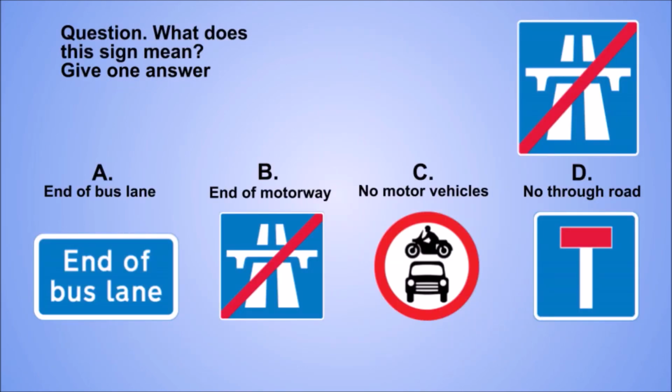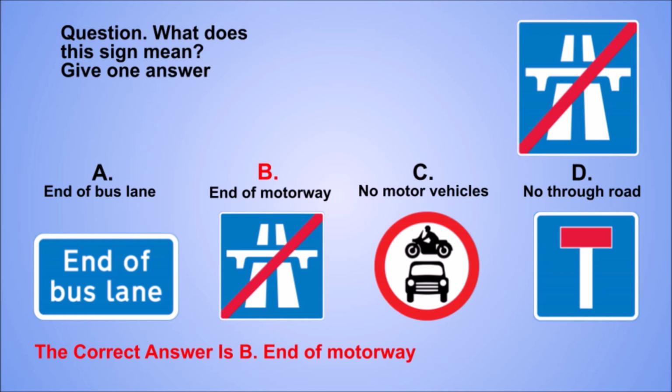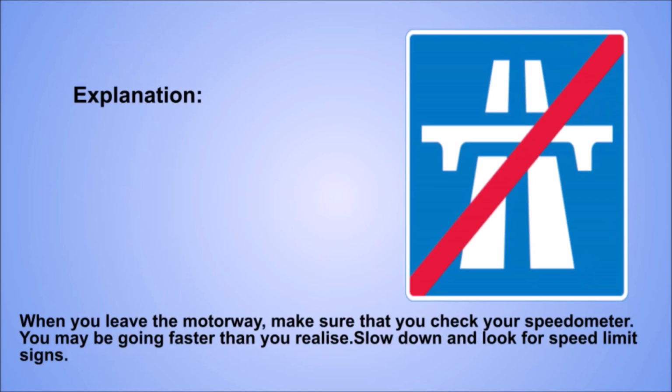Question: what does this sign mean? Give one answer. A. End of bus lane. B. End of motorway. C. No motor vehicles. D. No through road. The correct answer is B. End of motorway. Explanation: when you leave the motorway, make sure that you check your speedometer. You may be going faster than you realize. Slow down and look for speed limit signs.